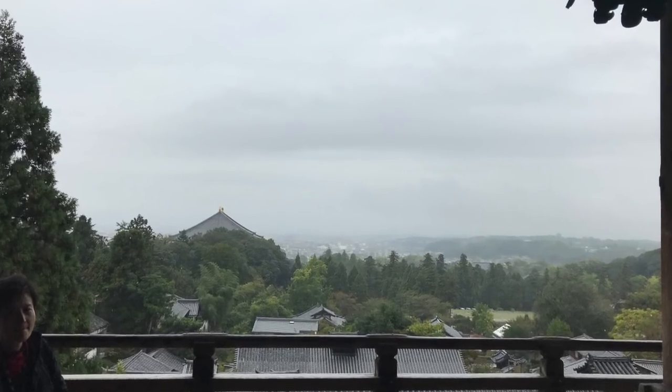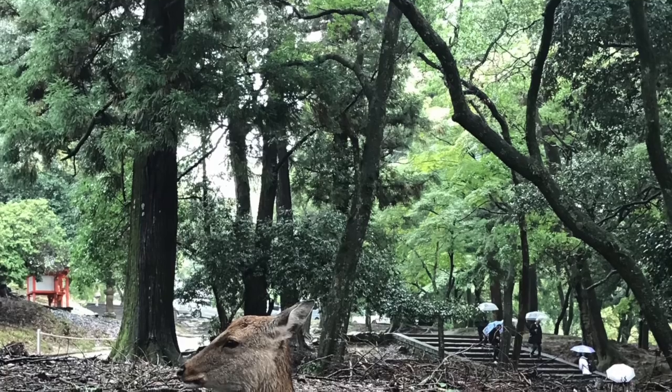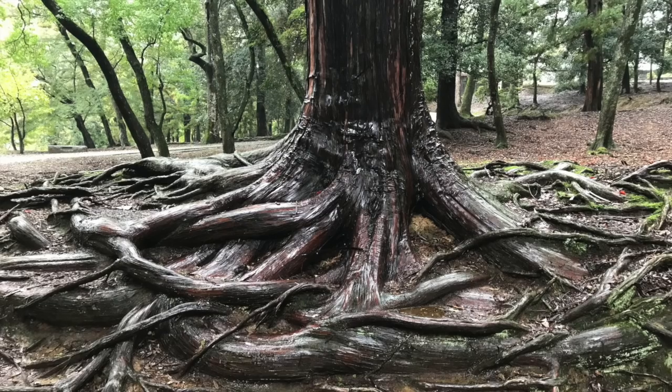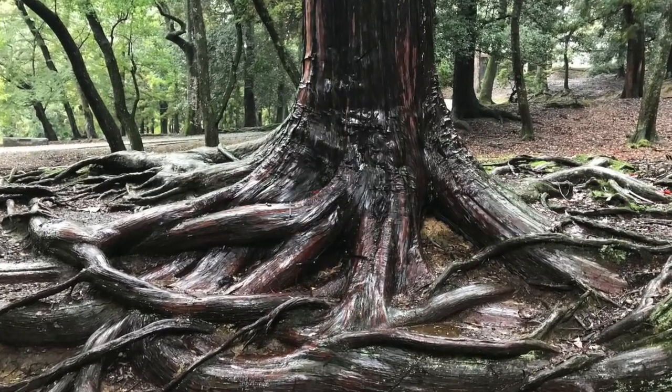And another miserable rainy view up the top, and a picture of a male chicken. Another one of those deer, looks very content, and just a beautiful root system of a tree. I don't know why I took this, I just thought it was really nice. Then lunch at a local restaurant, very good.